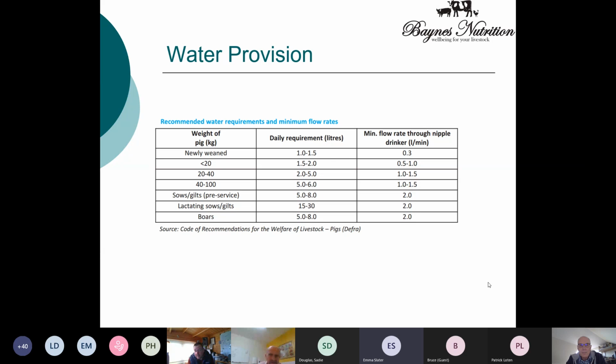And certainly when you're looking towards the breeding herd, in many cases I find that these are under-provided, particularly in farrowing houses or dry sow houses and service house. If you're looking at the lactating sow provision here, the suggestion is between 15 and 30 litres per day. But some work back in the early 90s from AHDB Terrington had sows on a regular basis drinking anywhere between 40 and 60 litres. Now, some of that may have been plain, but it gives an indication of the amount of water that is required for these animals. The publication obviously gives recommendations for minimum flow rates through nipple drinkers, and as far as Red Tractor is concerned, different ones for bowls as well.